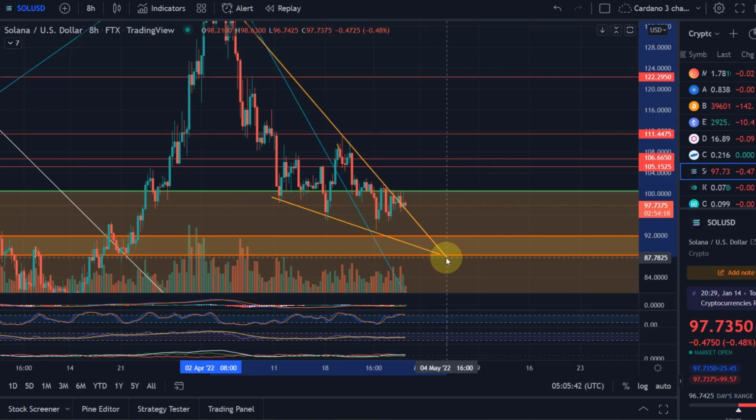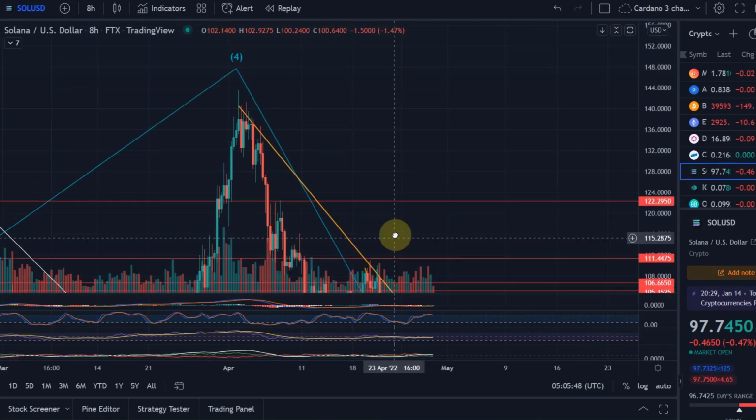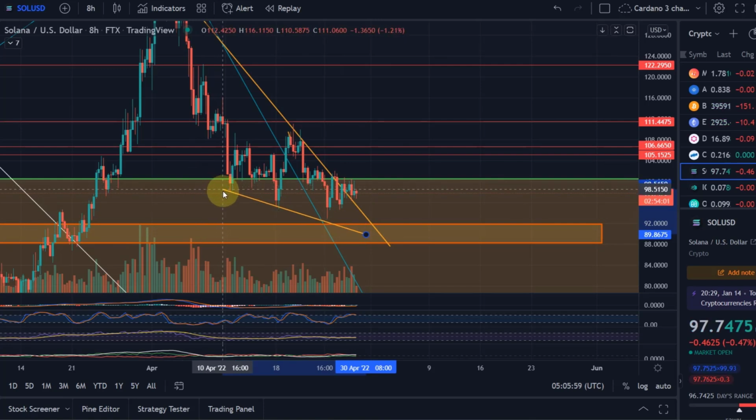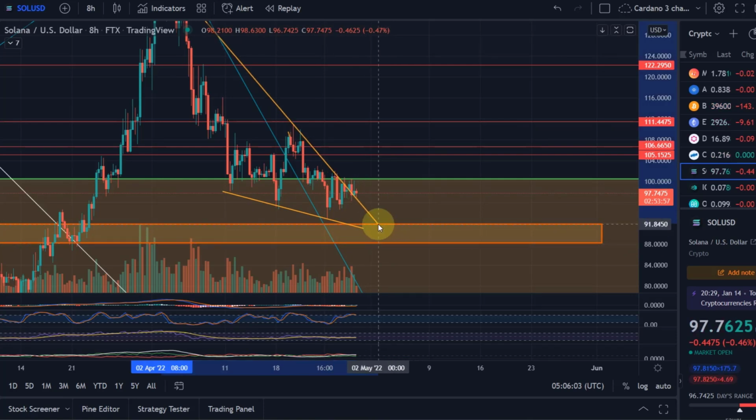But it depends on how I draw it really, and that is the problem. I could just use the candlestick bodies. If I do that, it has broken out. If I use the wicks, then it has not broken out yet. And again down here as well, but it's not that relevant for now, because we do break out to the upside here.